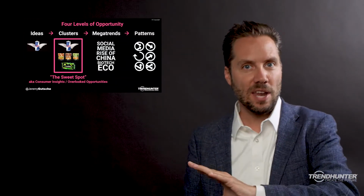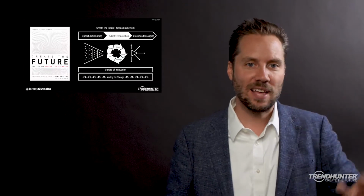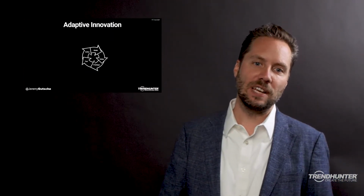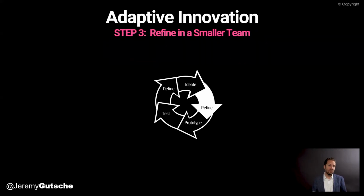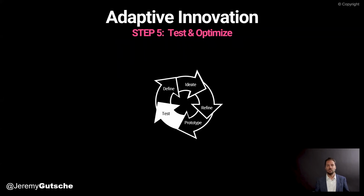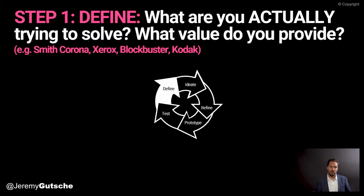Today is about the next step, and again, if you want to dive more into finding the first opportunity, that's in the last module. Now that's a lot of caveats, so let's get into adaptive innovation then. We're going to talk about 5 steps. Step 1 is defining a clear consumer need, then ideating like it matters, refining the ideas in a smaller team, creating rapid prototypes, testing, optimizing, and repeating that entire process.